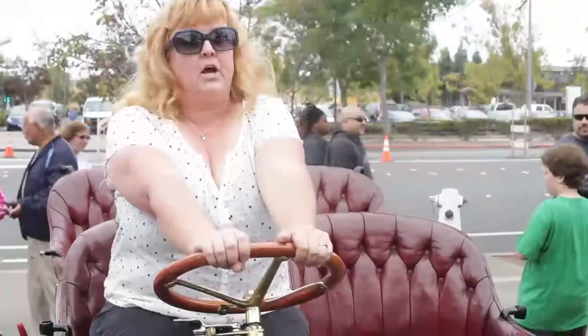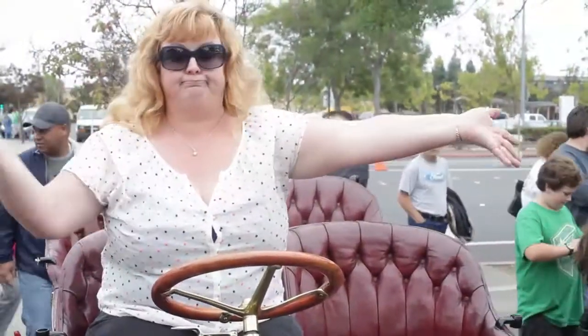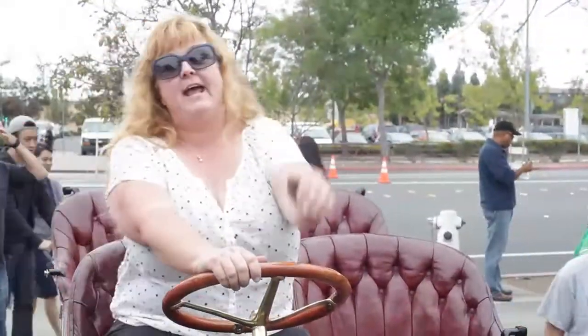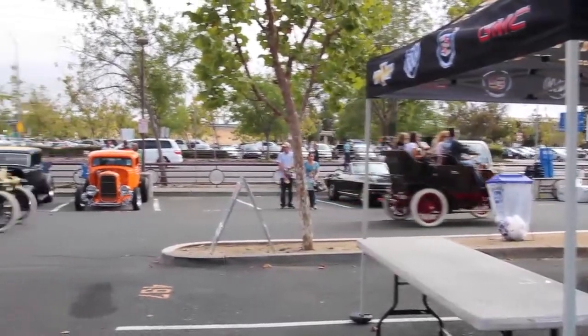I'm from Castro Valley, and we're here at the Fall Festival Car Show. This is a 1908 Cadillac. It is a 1-cylinder. Who does it belong to? It belongs to my father-in-law, but my husband drove it down today since he has 3 cars in the show. He can't drive 3 cars, so my husband drove it down.